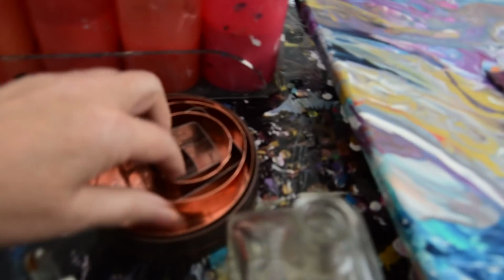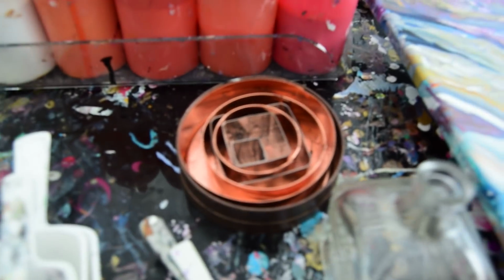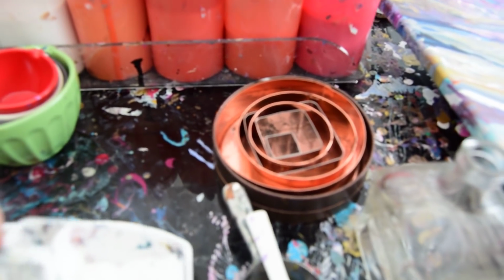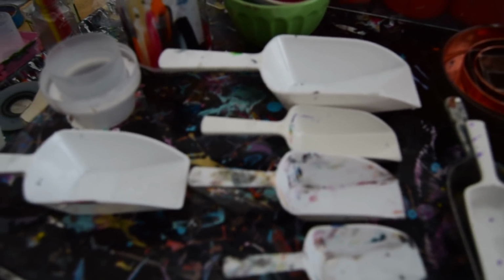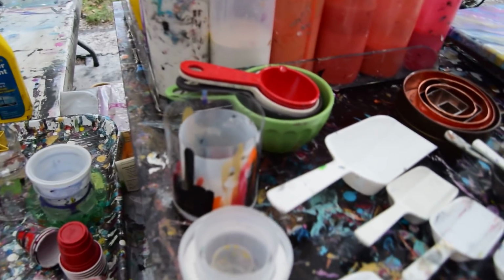Here are a bunch of cookie cutters, which you can actually find in the cake section of Michael's pretty easily. The Wilton area is abundant with cool stuff that we can use for pouring. And we have a lot of these scoops. Excuse me, scoops! They're not spatulas. Same with measuring cups, a bunch of those. I'd like some with less heavy handles so they're not as inclined to tip over.